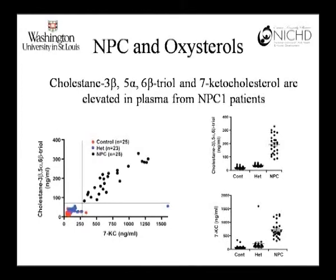So the question is, are these molecules abnormal in humans?